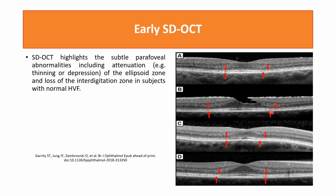Also, as you see here, there is depression, thinning, attenuation in the ellipsoid zones with interruption in the interdigitation zone. And this is the same in all pictures. All these patients have normal visual field. However, they have changes in the interdigitation zone and the ellipsoid zones with depression and attenuation and thinning. And these are considered one of the very earliest signs seen in Plaquenil retinopathy.